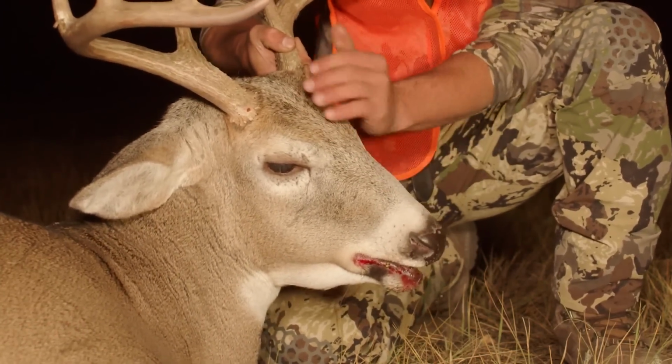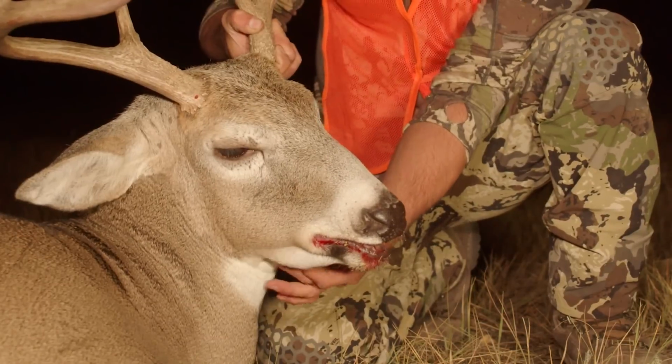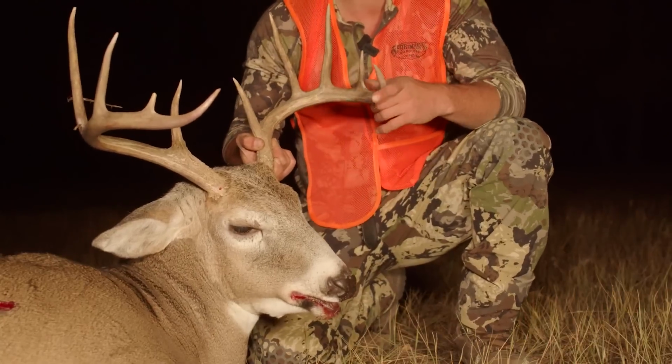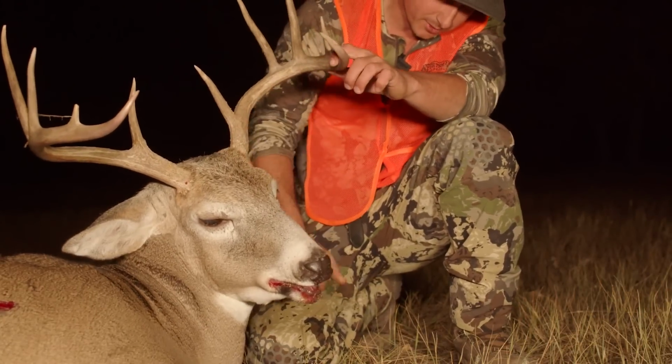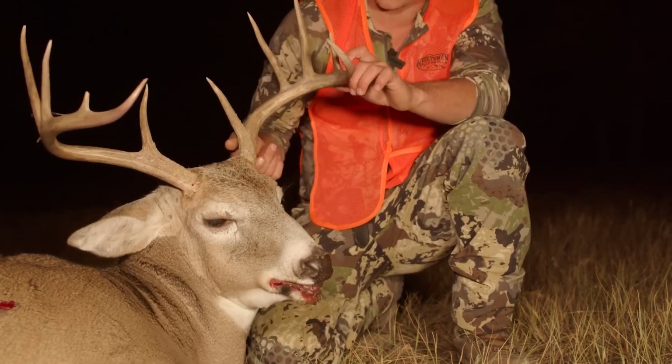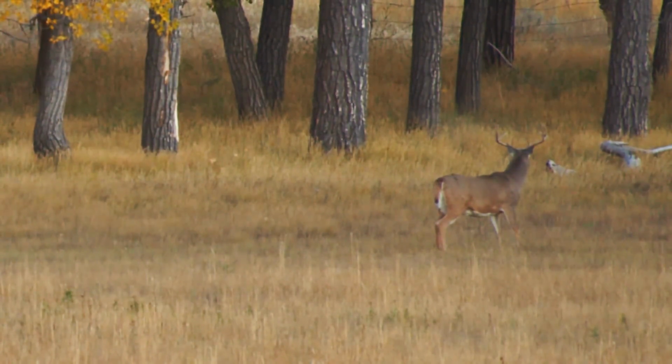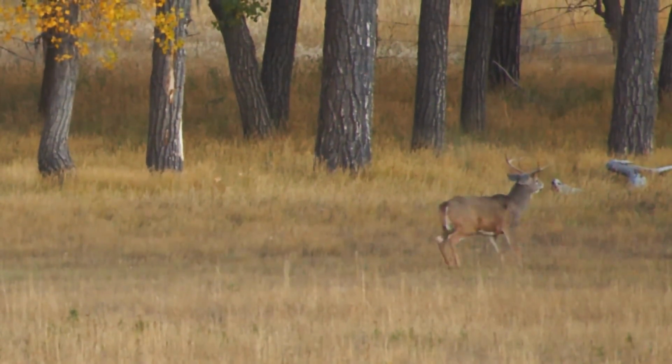That's a bump they only get when they're real mature. And then he's got these hanging jowls of fat here. Just a beast and a tank of a deer. Definitely a mature buck, and definitely one that was ready to go. Perfect deer to take. And I'll tell you what, that was an awesome hunt. I mean, to see him go down like that was great.